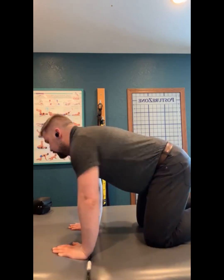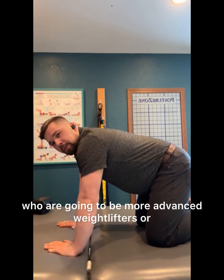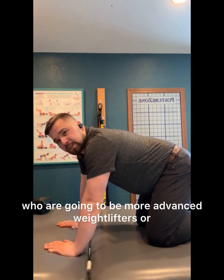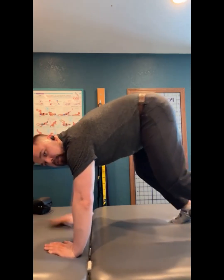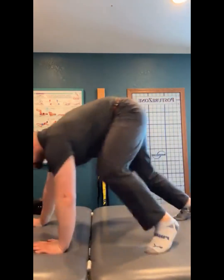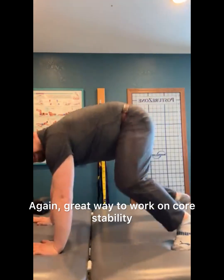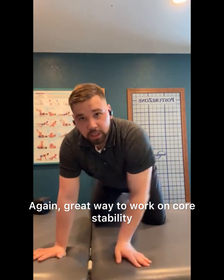Then, most of you who are watching who are going to be more advanced weightlifters or just at higher level athletes will already know this position. For those of you who are newer to this, this is called the bear position. Come on up like this, on all fours, and you crawl around. Again, great way to work on core stability.